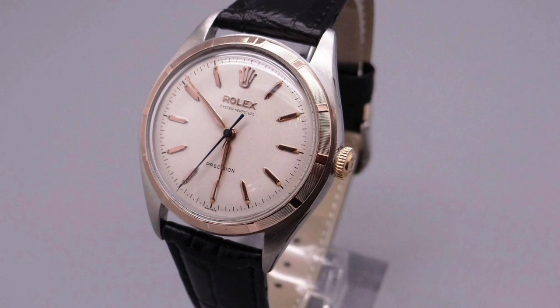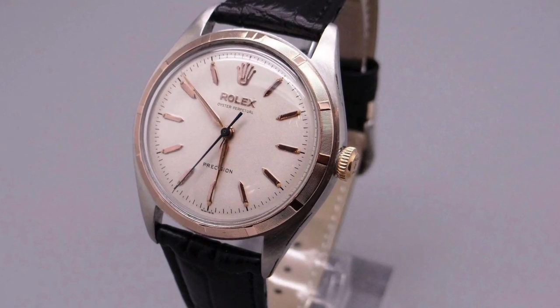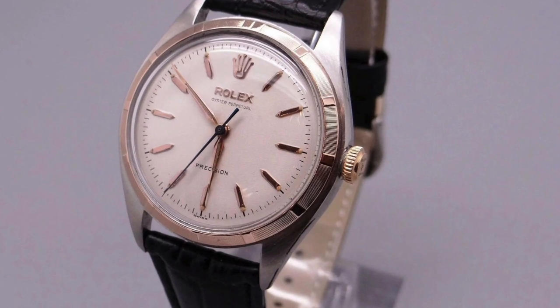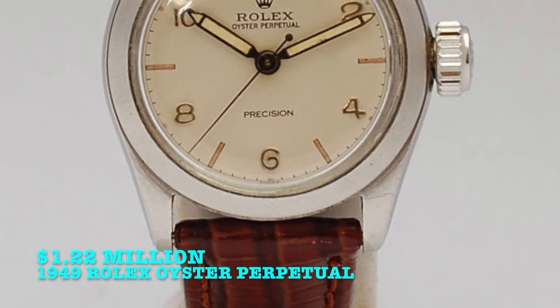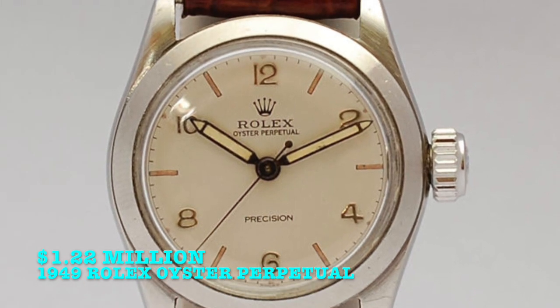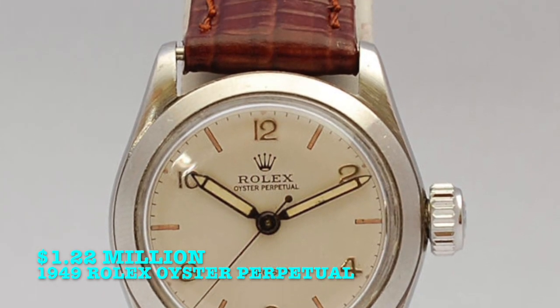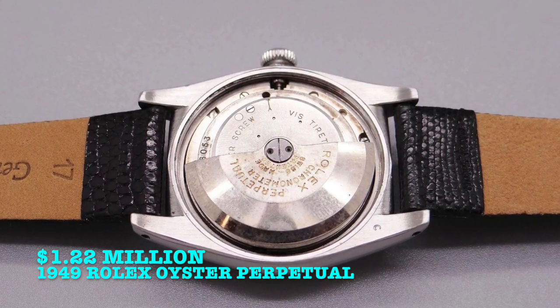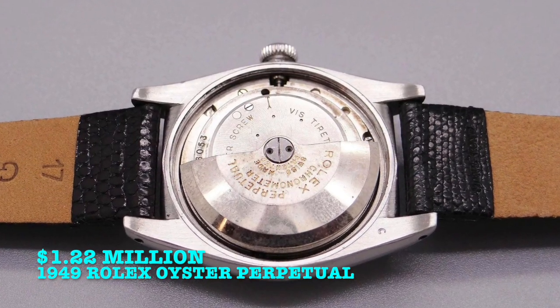Back in 2014, when it was auctioned at Christie's auction house in Geneva, the 1949 Rolex Oyster Perpetual with a cloisonné enamel dial became the most expensive Rolex watch ever to be sold. Sure, some years have passed since, and other valuable Rolex timepieces have surfaced and broken that record, making this one look like a bargain. The 18K gold model's dial depicts a ship sailing on rough seas.